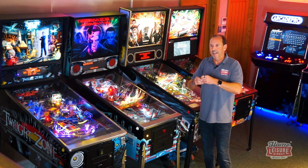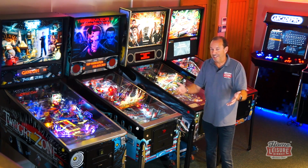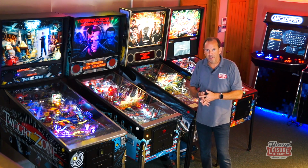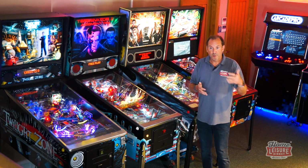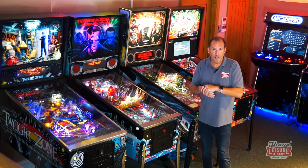Don't take for granted a plentiful supply of pinball machines, whether they're reconditioned or new, because they do sell super quickly. And as I said, give the guys a call here, have a chat with them. They'll give you advice over which machines they like, which ones play well, which themes they like. They can give you all the help and advice that you need.